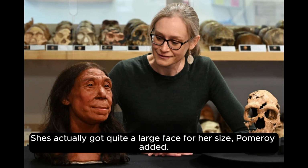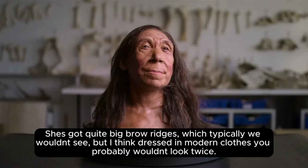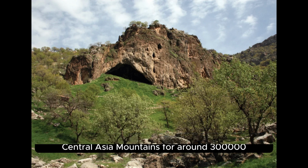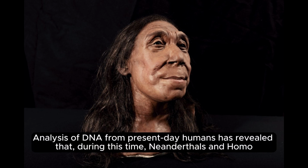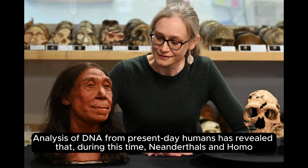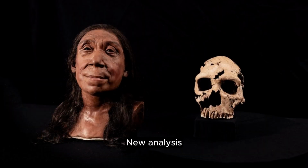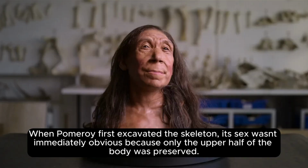"She's actually got quite a large face for her size," Pomeroy added. "She's got quite big brow ridges, which typically we wouldn't see, but I think dressed in modern clothes, you probably wouldn't look twice." Neanderthals lived across Europe, the Middle East, and Central Asia for around 300,000 years, overlapping with modern humans for 30,000 years or so. Analysis of DNA from present-day humans has revealed that, during this time, Neanderthals and Homo sapiens occasionally encountered one another and interbred.